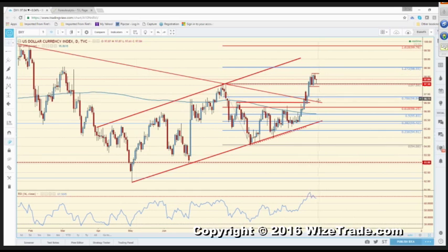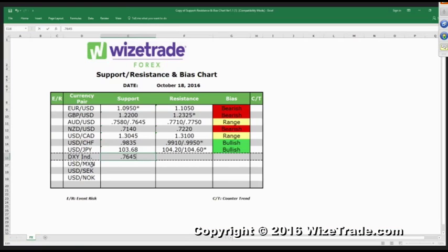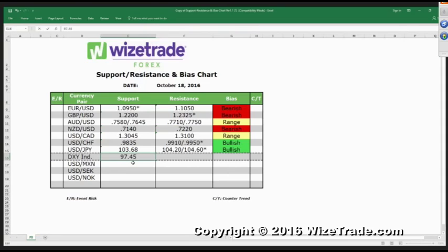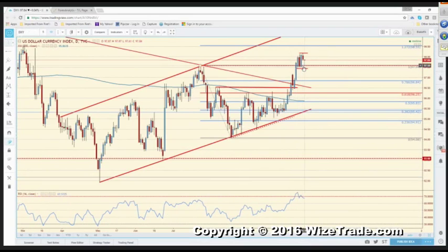All right. Now, in my opinion, the 127% extension at least needs to be hit. And that's from the highs that we saw in July to the lows that we saw in August. Now that we've broken out and broke to new trend highs, 127% would be your minimum expectation. So 97.45, and then resistance is 98.20 right now. And it's a bullish breakout, guys. I mean, it is. It's a bullish breakout for right now.